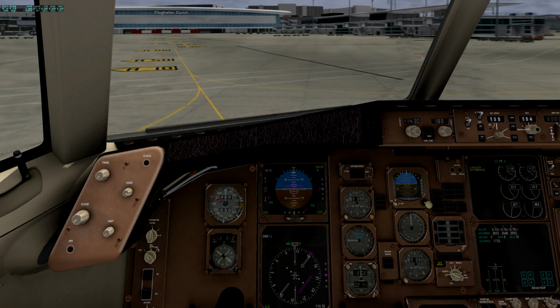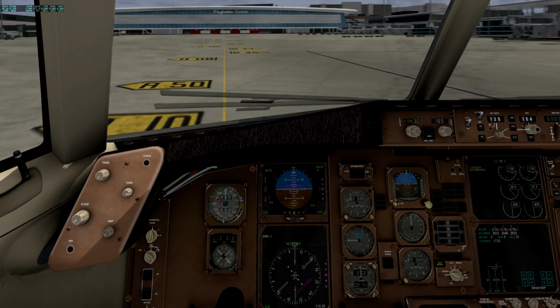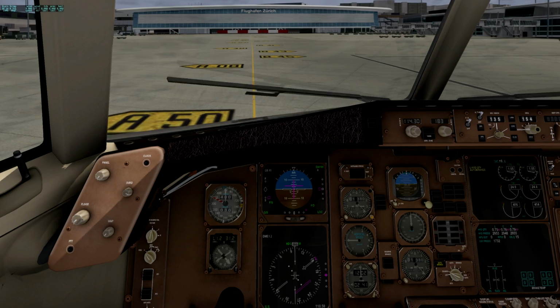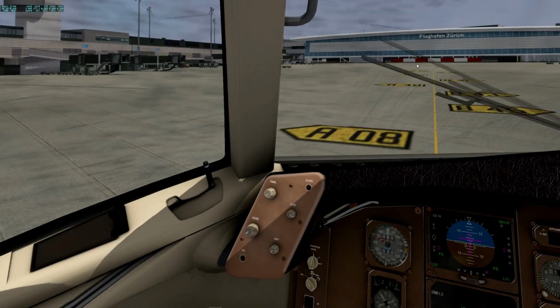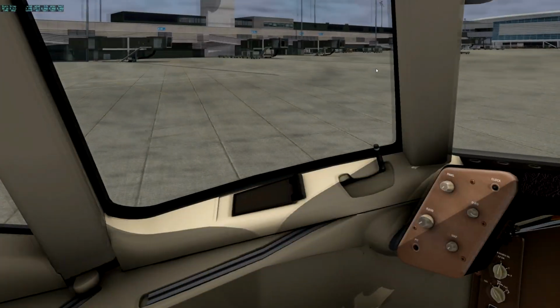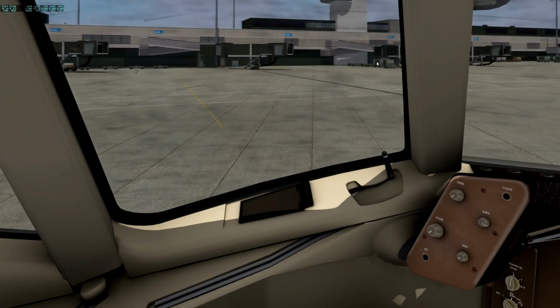If you have X-Plane and you're looking for a challenging airliner, get this one. I think this one more than the 777, in fact. I know Ramses' 777 from the same guys that did this aircraft is amazing. This one is harder. This one is even more of a challenge than that aircraft. I would thoroughly recommend this.